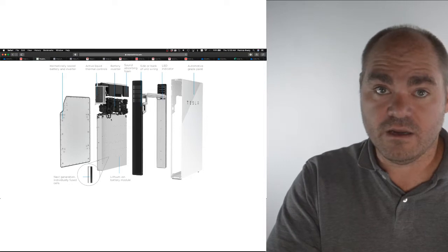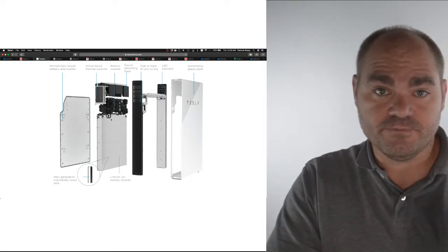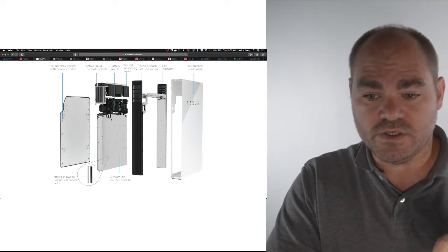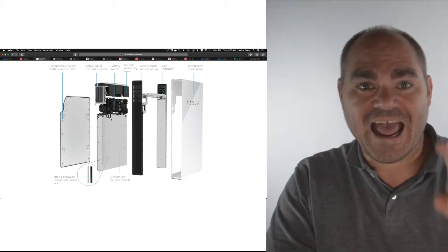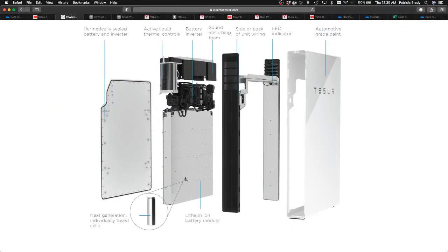This looks great, right? Gives us a great look at the internal bits of the system, which we're about to dig into. We can see that the Powerwall 2 uses 2170 cells with an active cooling unit. Let me take it full screen. So all the cells are in this bottom portion here, and the active cooling unit, you can see some of the tubes that go into the casing and come back out of the casing on this side. It's hard to see the pump.